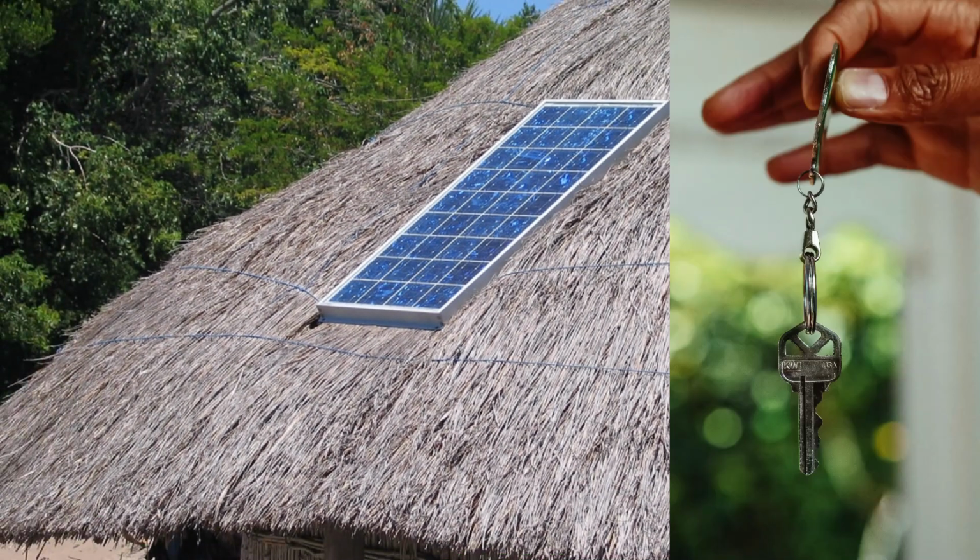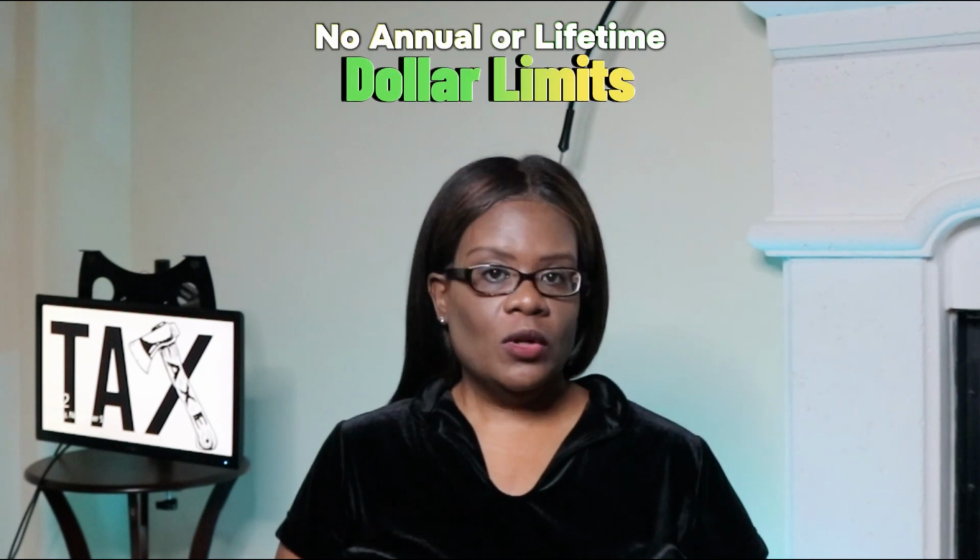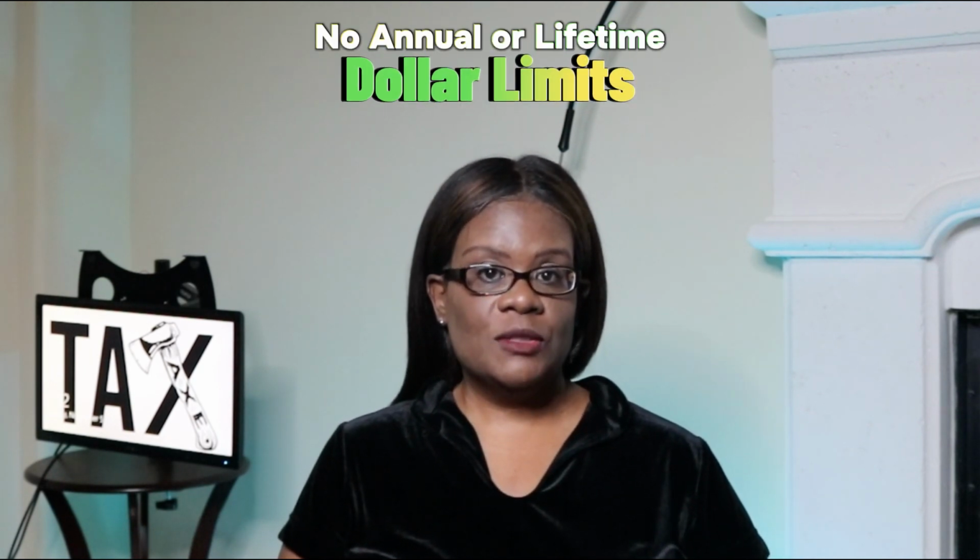If you are a homeowner and your home has renewable energy such as solar panels, you may qualify to take the clean energy tax credit. You can claim the credit every year that you install new renewable energy, and there are no annual or lifetime dollar limits except for credit limits for fuel cell items. If you have already installed renewable energy this year or you are planning to install some items, please don't overlook this federal tax savings opportunity.